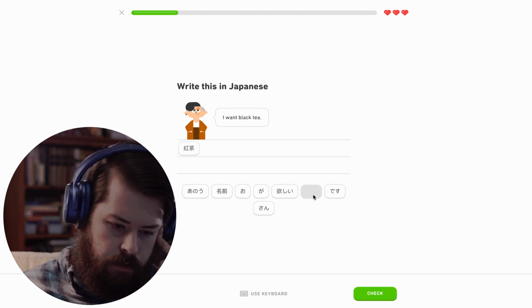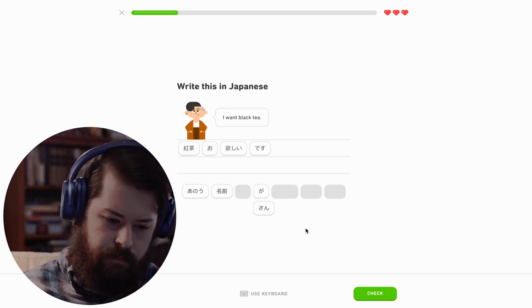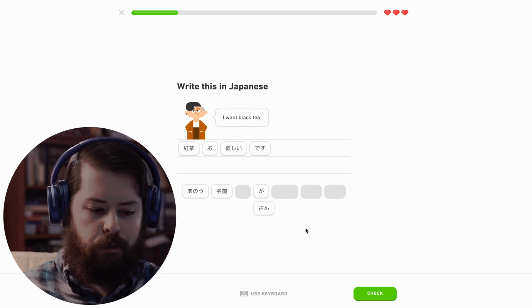Kotcha. Kotcha oshii desu. Or should it be kotcha ga hoshii desu? I feel like if someone was speaking, they would say kotcha o hoshii desu or kotcha o hoshii. But Duolingo wants me to say ga.